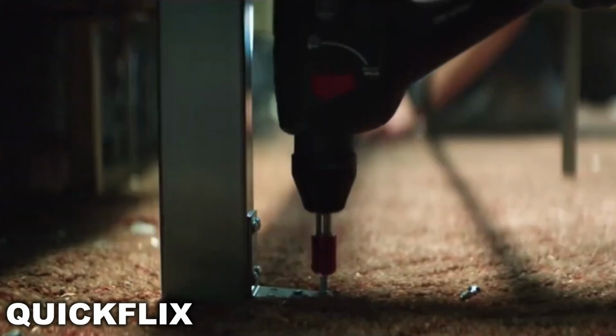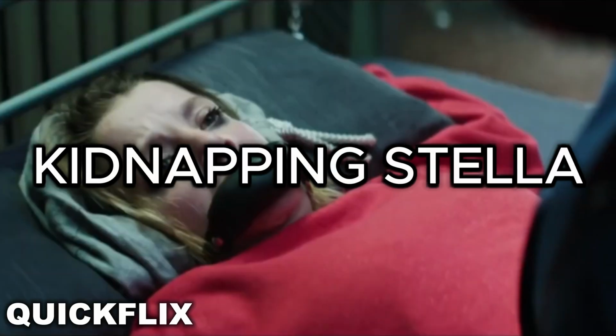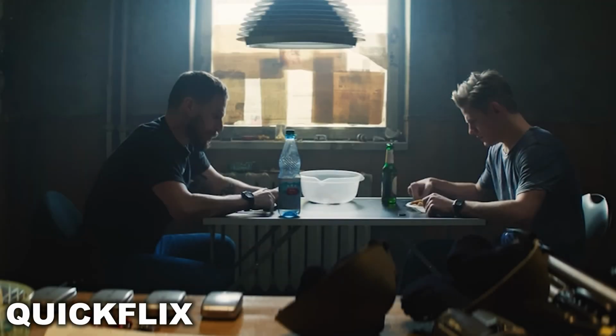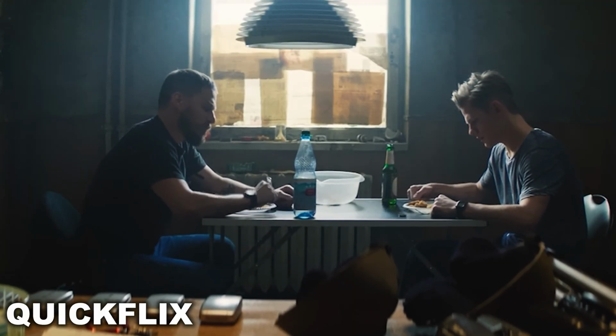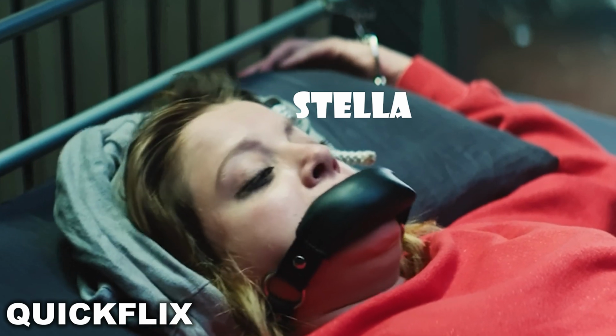Today, we're reviewing the crime thriller Kidnapping Stella. Get ready for incredible plot twists. The movie begins with two criminals recently released from prison deciding to kidnap the daughter of a wealthy businessman.